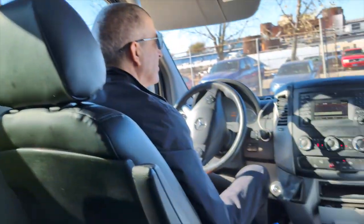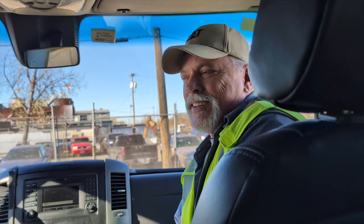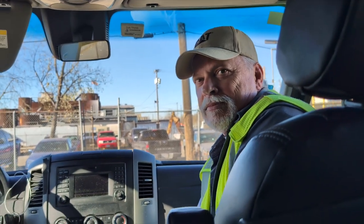That's why we hate seeing things like batteries, the lithium batteries and stuff like that. They're the bane of our existence.